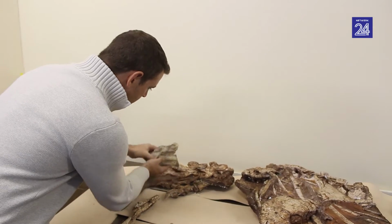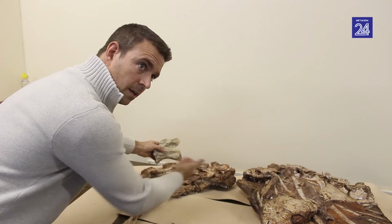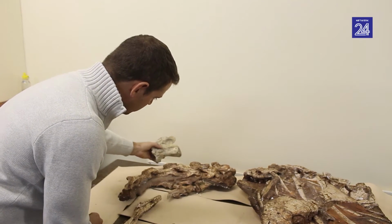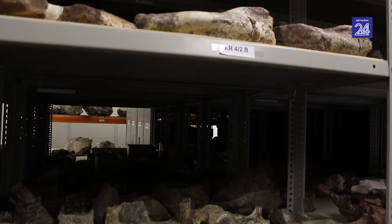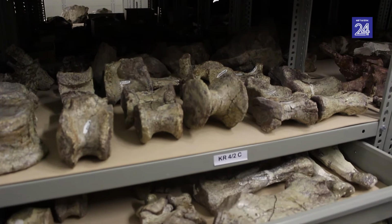This is quite a big animal by our standards. Hip height would have been over our shoulder. But by dinosaur standards, it's very small. So 500 kilos, something like that. Something between an eland and a water buck, I think, but much, much longer.